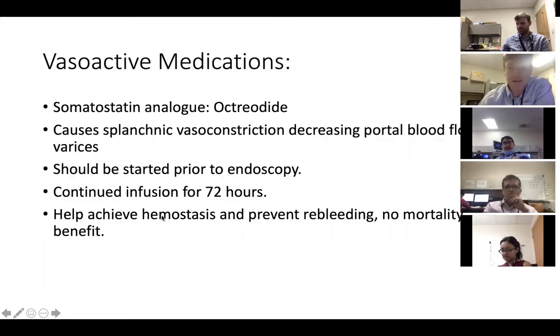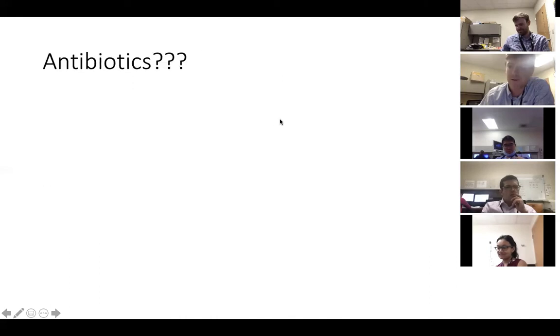And then, as somebody else had talked about, octreotide. The octreotide is only going to be given to somebody you're concerned has portal hypertension contributing to the active bleeding. So really a variceal bleed is your big one to think about. Octreotide causes splanchnic vasoconstriction, which decreases the portal blood pressure, and so it'll decrease the rate of bleeding in these patients. Once you start octreotide for a variceal bleed, you'll continue for 72 hours after you start it. So what about antibiotics for group 5?